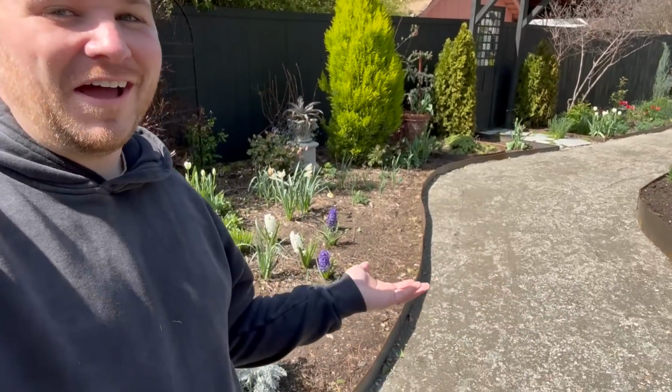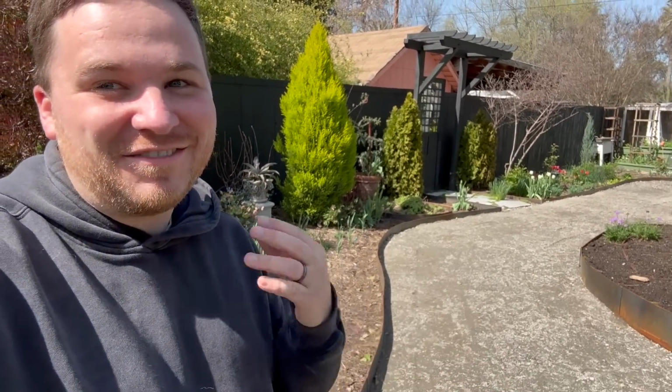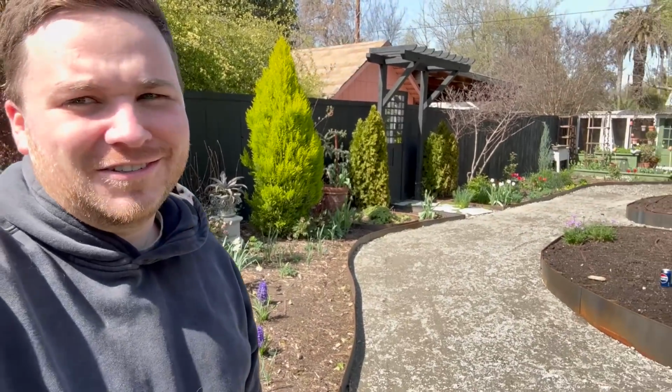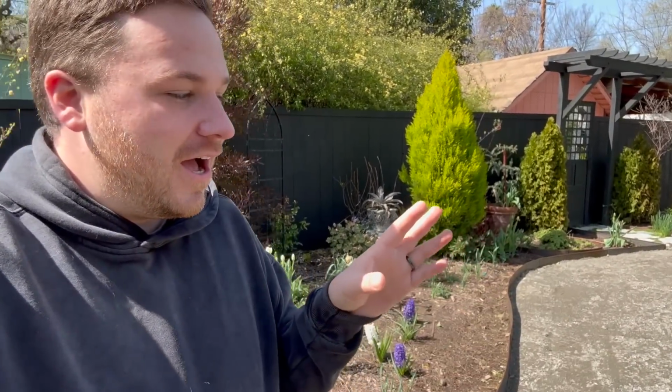Well, that didn't take long at all. We got this section done right here. I'll turn the camera around and you can clearly see that there's a difference. But yeah, we got one section done and I think that took 5 or 6 minutes. It took no time at all. The compactor's really, really nice. It's so easy to use. Definitely recommend it.